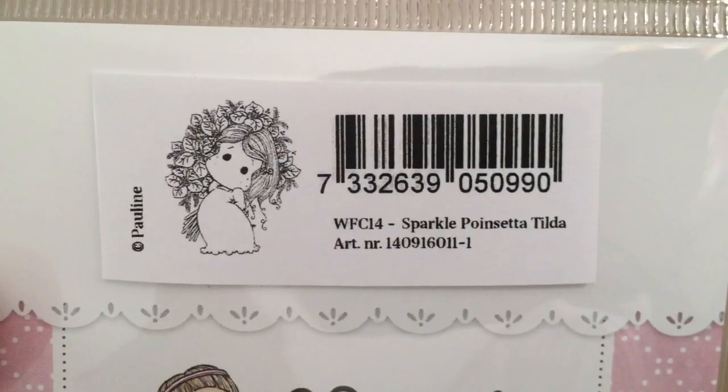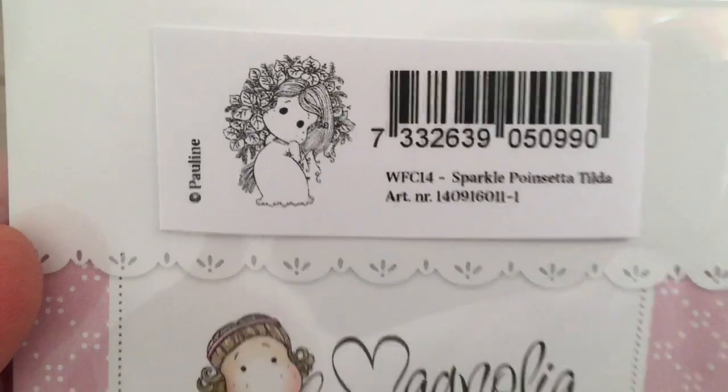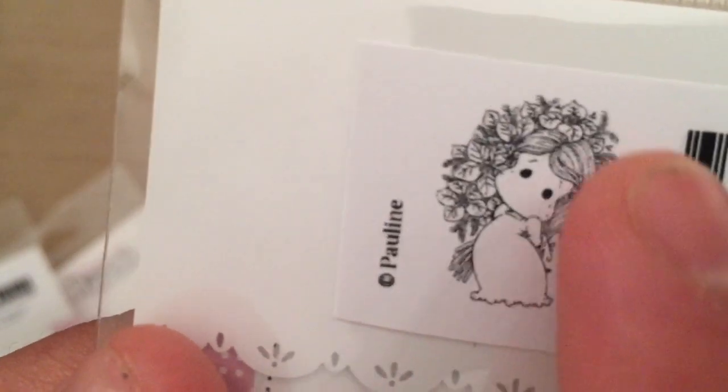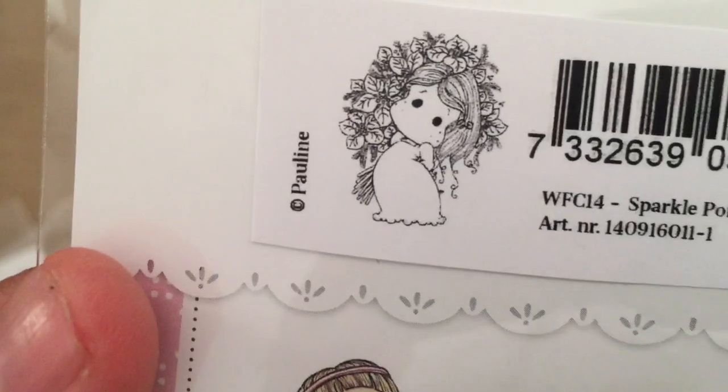Now, I got a few stamps. And the funny thing is, you guys are probably thinking more Tildas. I got some Magnolia Tildas, okay? I got this one, and this one is the Sparkle Poinsettia Tilda. And once again, you guys, I like to justify certain things. Even though she is completely surrounded by poinsettias, you stamp her, you fussy cut around just the image, and boom, it doesn't even have to be a Christmas stamp.